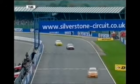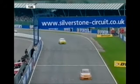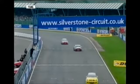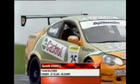Second place goes to Rob Collard. Third to Tom Chilton. Dan Eves finishes in fourth, and then it's Ivan Muller, Jason Plato and Matt Neal. So Muller finishes only 2 places ahead of Matt Neal. Not much change in terms of the points on offer and the points available, and Matt Neal will go to Brands Hatch with a comfortable points advantage and look to wrap up the championship there. But what a great drive by Gareth Howell.